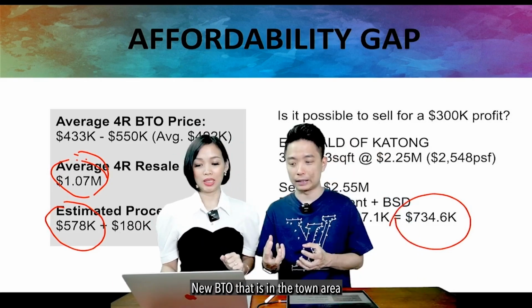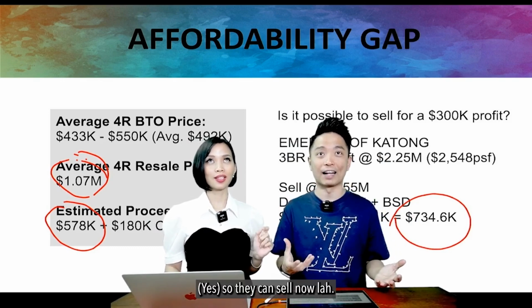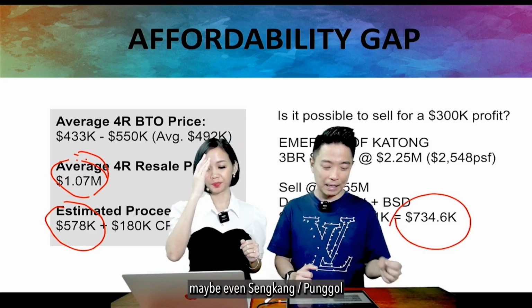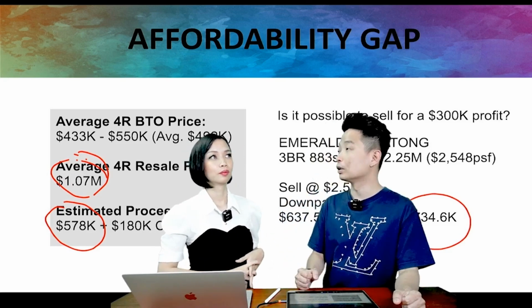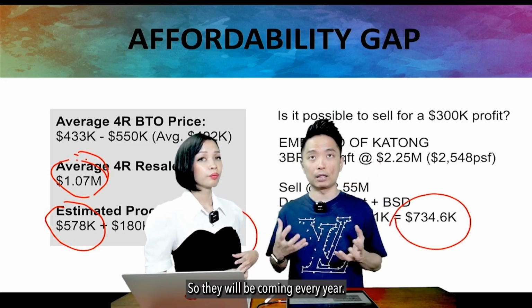New BTO in the town area that is not under the PLUS scheme, so they can sell now. Correct. So these people will be your future potential buyers. To be honest, maybe even Sengkang Punggol owners can afford, because their profit is also not small. That's true. So there will be buyers coming from everywhere.